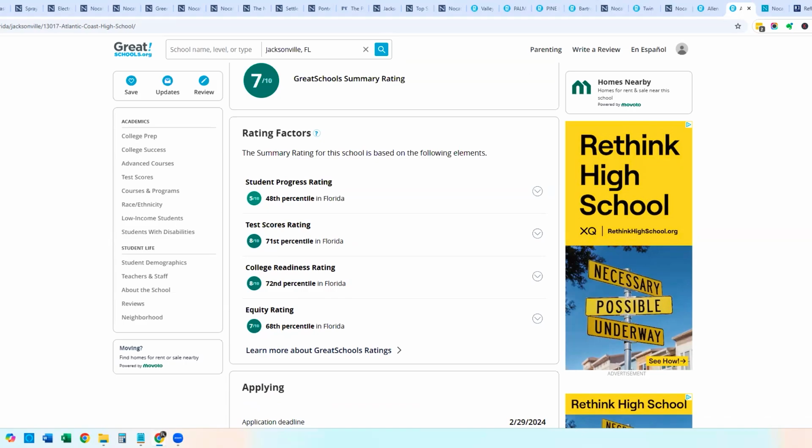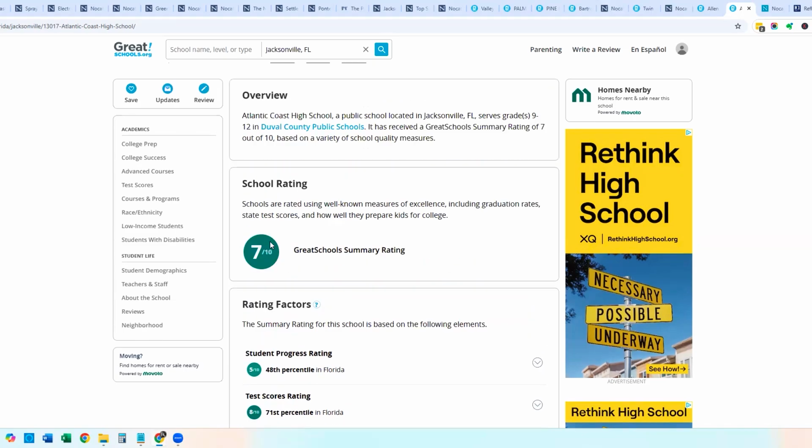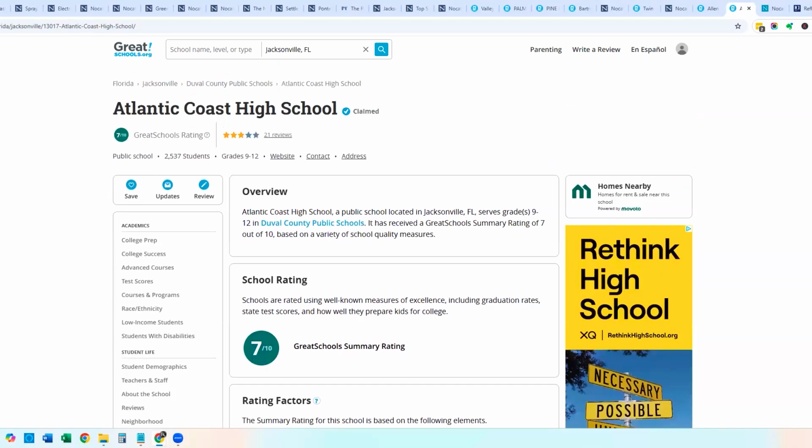But with Atlantic Coast, you do see a bit of a drop off there. We go from 10 out of 10 to 7 out of 10. And so that's where you will sometimes see parents electing to have their kids go to private school if they're in the Duval County section of Nocatee.